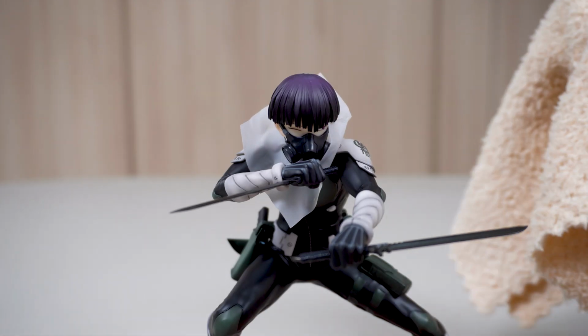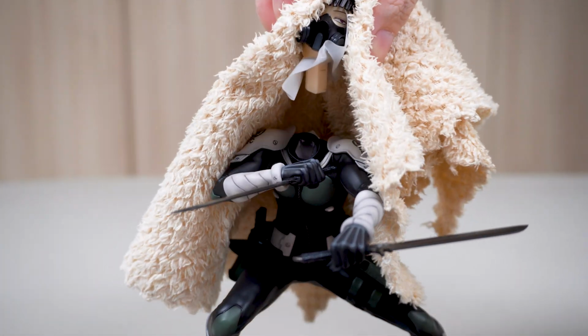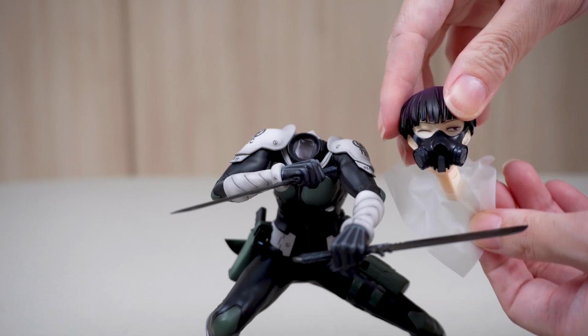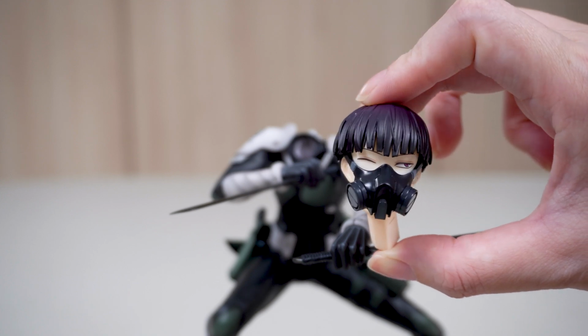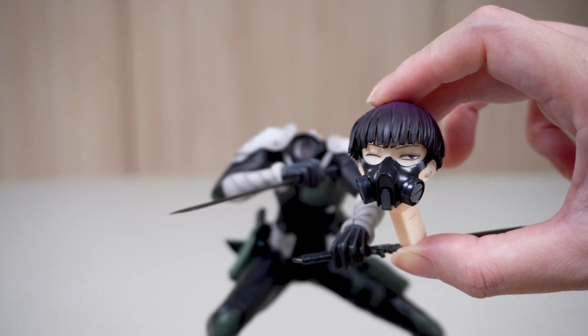Anyway, I want to display this Hoshina with his alternative faceplate, so let me swap this out. Hoshina's headpiece fits quite tightly on his neck, so I had to slowly nudge it out. There is a plastic sheet at the joint which needs to be removed as well. Here is the default headpiece with the face mask on, and to be honest, this looks way cooler, so I think it's okay not to have the bonus head.